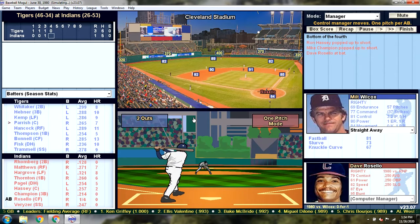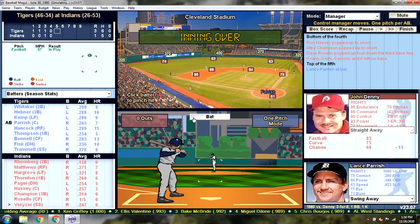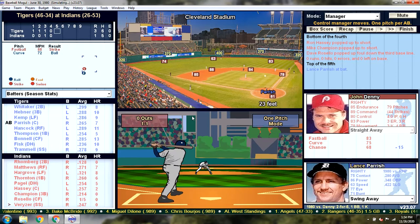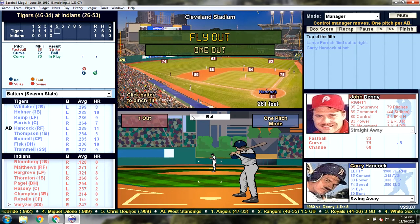And he pops it up on the infield. This will be in foul ground, caught by Parrish. And a 1-2-3 inning for Milt Wilcox. And to the top of the 5th, Lance Parrish leads it off. Parrish hits a lazy fly ball to right field. And it's caught by Gary Matthews. 1 down.